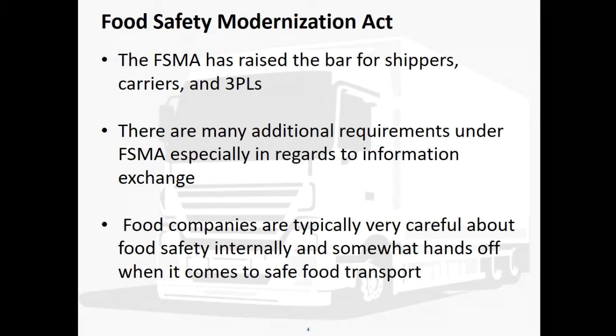So you need to have a downloadable reefer unit to be able to share that information with the powers that be. The third one is carrier vetting. You need to be on top of compliance as far as vetting out your carriers. Food companies are typically very careful about food safety internally, and they're somewhat hands-off when it comes to safe food transport. That was probably the precipice of the FSMA.